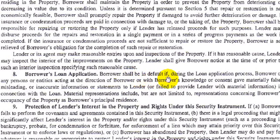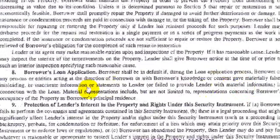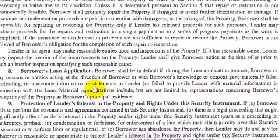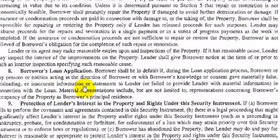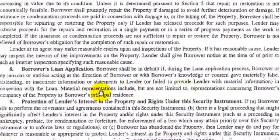And right here, number 8, it talks about the borrower's loan application. Borrower shall be in default if, during the loan application process, borrower or any persons or entities acting at the direction of borrower or with borrower's knowledge or consent gave materially false, misleading, or inaccurate information or statements to lender, or failed to provide lender with material information in connection with the loan. Material representations include, but are not limited to, representations concerning borrower's occupancy of the property as borrower's principal residence.